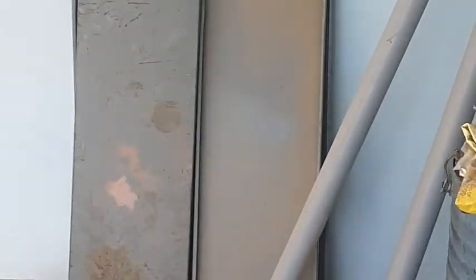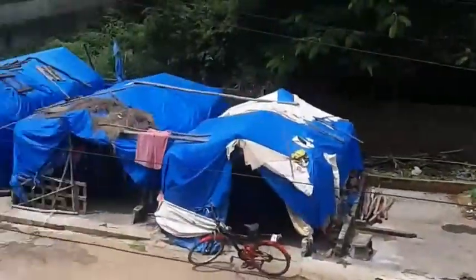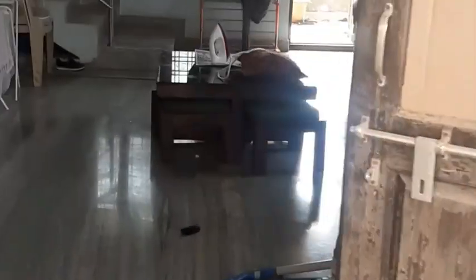It has 2 bedrooms, spacious balcony. It's a beautiful balcony on the northeast corner. This is the northeast corner. And this is the living area.